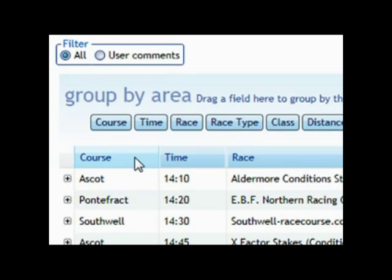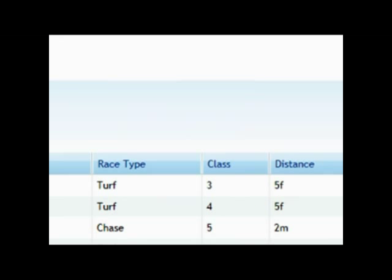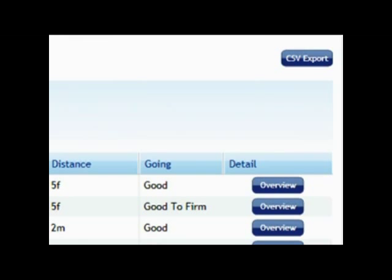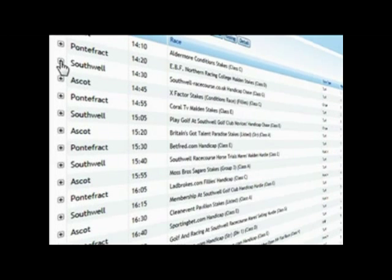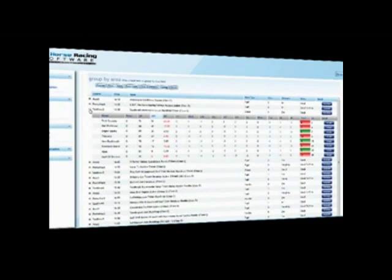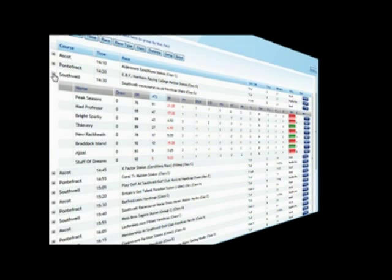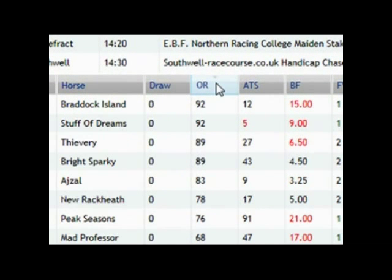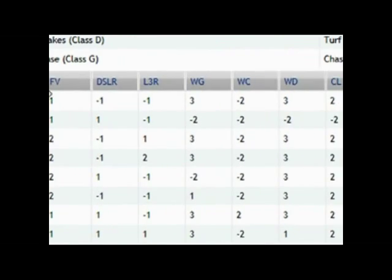The course, time, race type, class, distance, going, and overview button will all be shown, so you can find the race you're looking for instantly. To view any race, click on the button at the side of the meeting. You'll then see all of the runners within that race. By using the header menu, you can select any column and switch between the higher or lower rated horses.